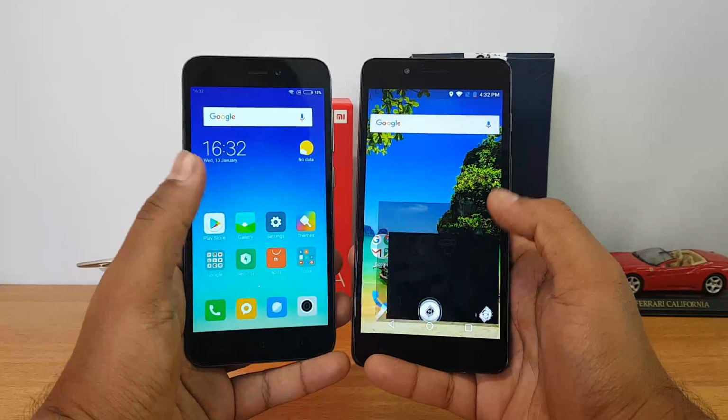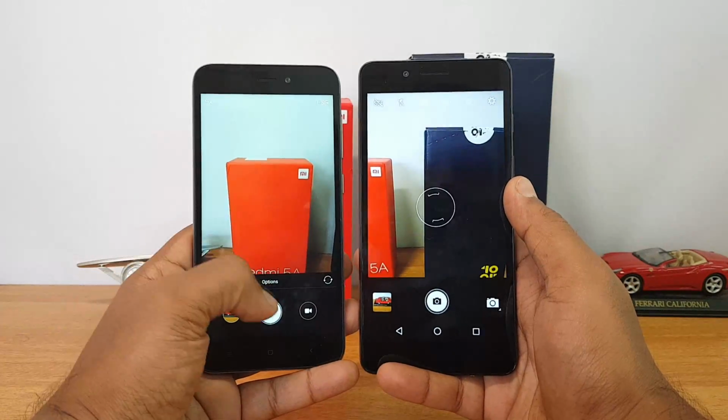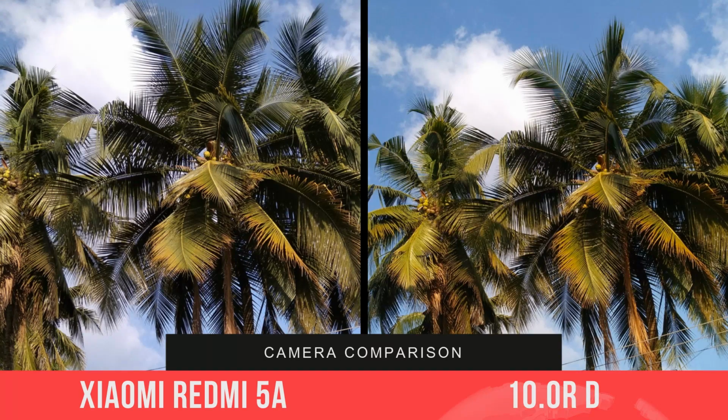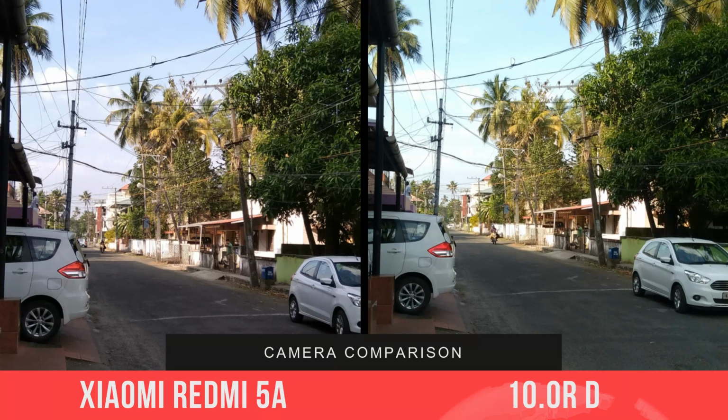Now the camera interface, we feel the Redmi 5A definitely has an edge over the 10RD with a bit more options and features included. Now talking about the camera performance, we feel the Redmi 5A has slightly better overall performance in terms of the camera department. The colors and overall sharpness level are slightly better on the Redmi 5A when compared to the 10RD.